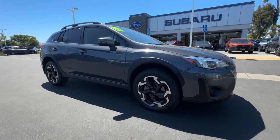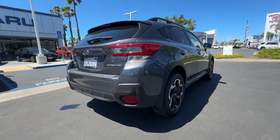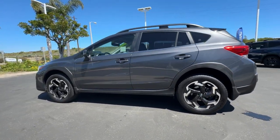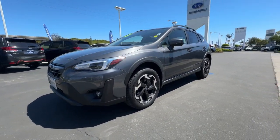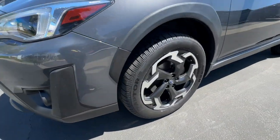Go home happy with the 2021 Subaru Crosstrek. This vehicle is an outstanding buy with fewer than 30,000 miles on the odometer. This affordable, fuel-efficient Crosstrek gives you all the features you need to keep up with your busy lifestyle. All-wheel drive, flexible interior space, a smooth car-like ride, and impressive connectivity help you tackle every project with confidence.